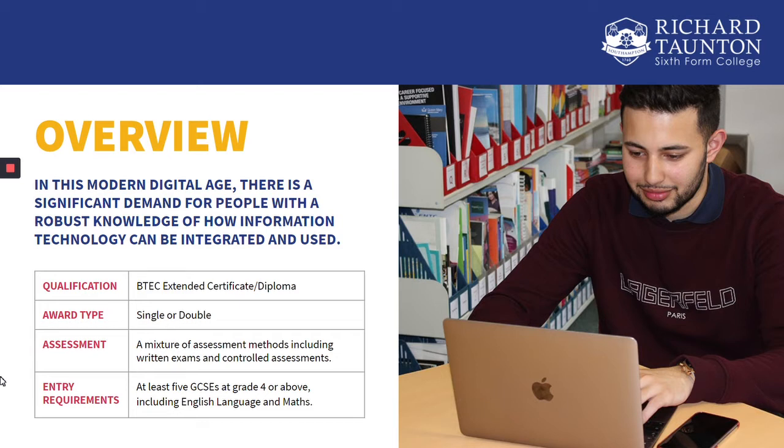Now, here at Richard Taunton Sixth Form College, we deliver the BTEC Extended Certificate and the BTEC Diploma. And pretty much we abbreviate that as single IT or double IT. Basically what that means is if you study the single IT, so the BTEC Extended Certificate, at the end of 2 years, you will walk away with 1 A-level equivalent. Okay, so the BTEC Extended Certificate is worth 1 A-level.